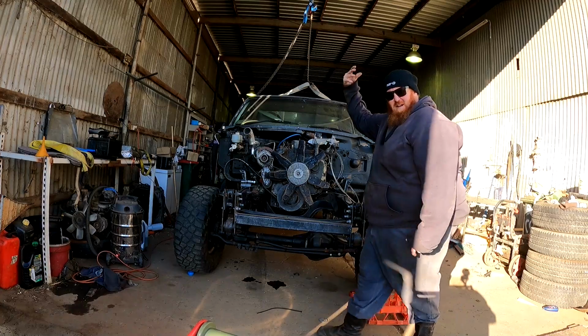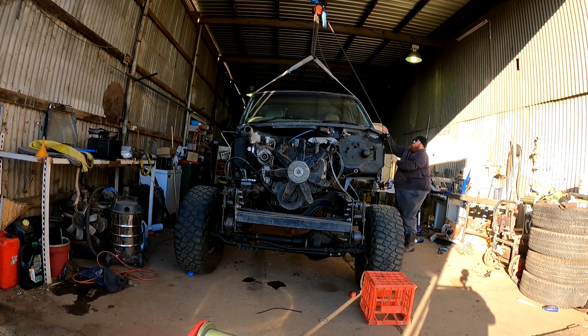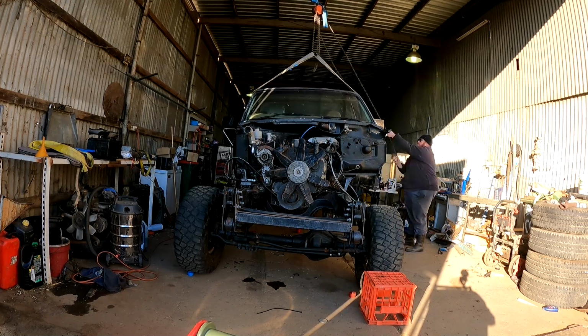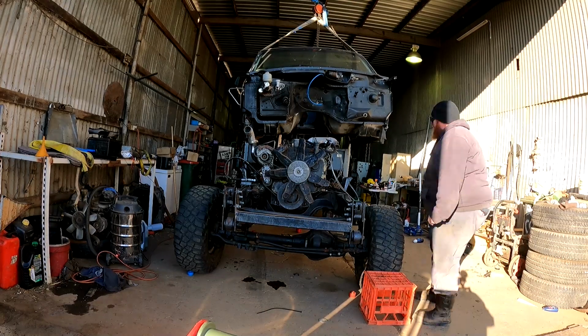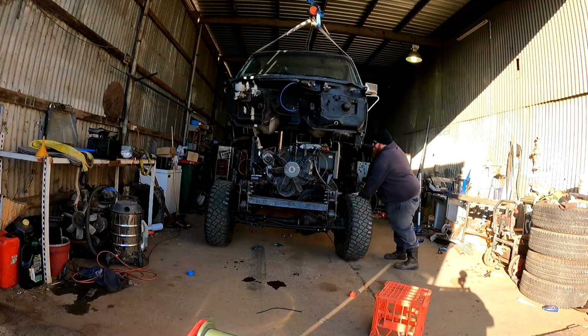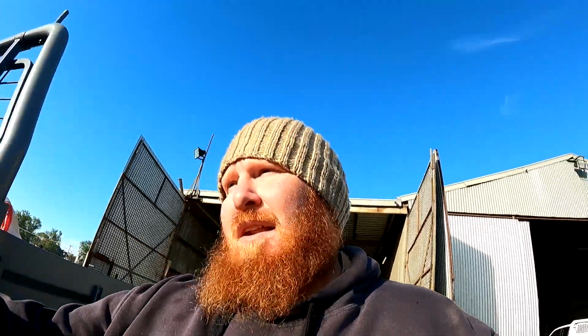Alright, y'all, time to lift her up. Righto, morning, new day in the shop. We're gonna continue on with this F350. So, dismantling the F350. I'm just pulling off the tail shaft here and getting all the engine bolts and everything done.